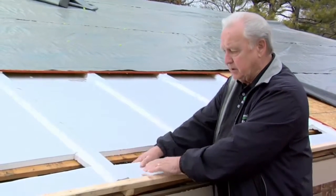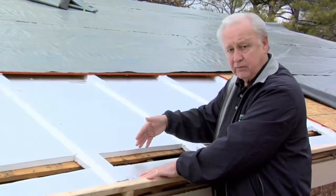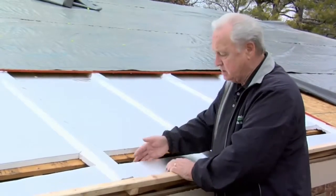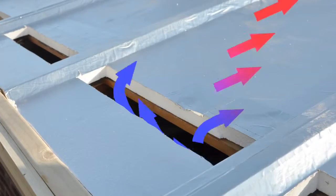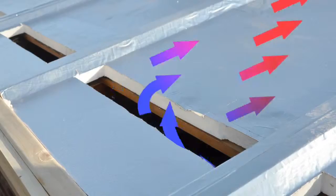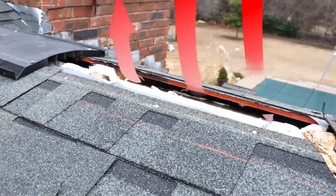Now at the bottom here, you notice we've cut a hole so that we can draw cool air from the soffit, because as this warm air is rising, something's got to replace it. So we're going to pull the cool air in from the soffit area, which is, by the way, the coolest area we have. It's going to be about 5-10 degrees cooler underneath the soffit than it is out, just ambient temperature. So we're drawing the cool air in here. The heated air is actually pulling it along with it and going out the ridge.